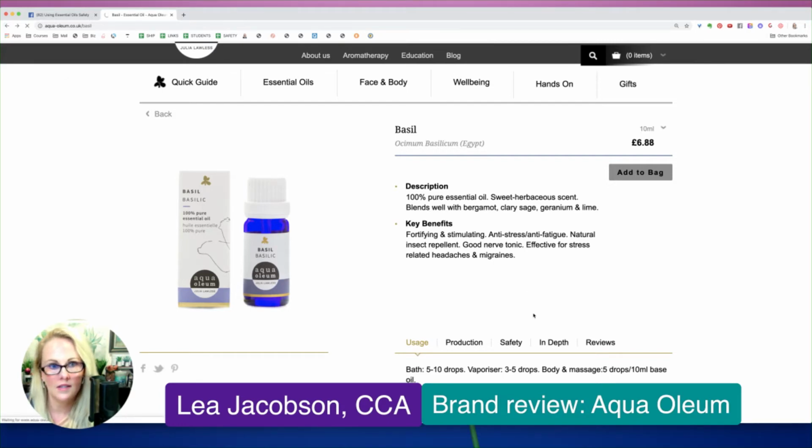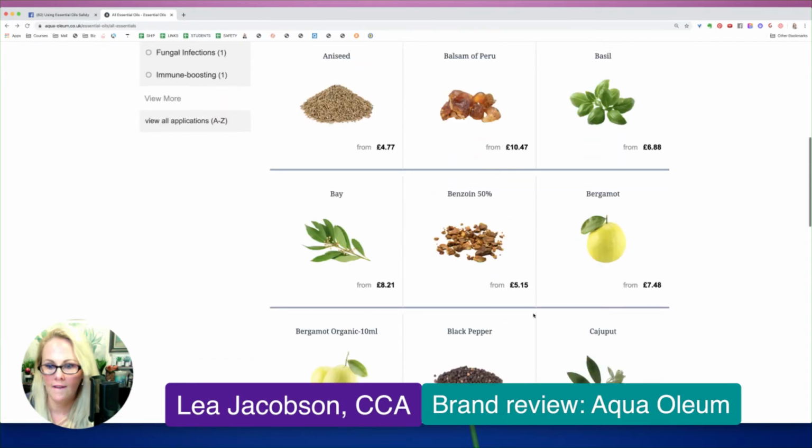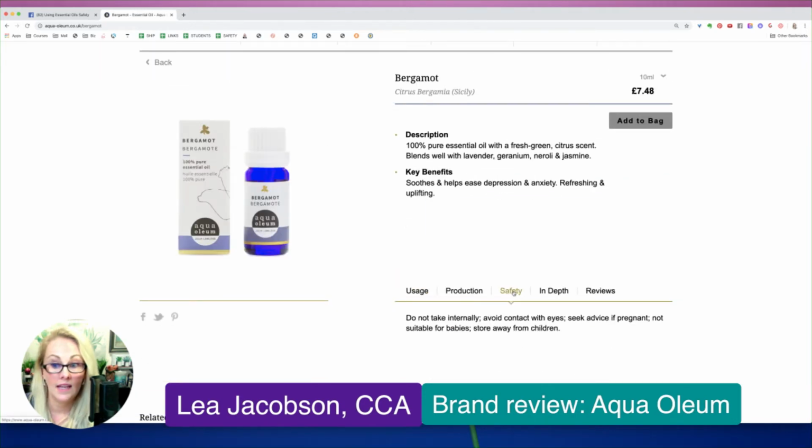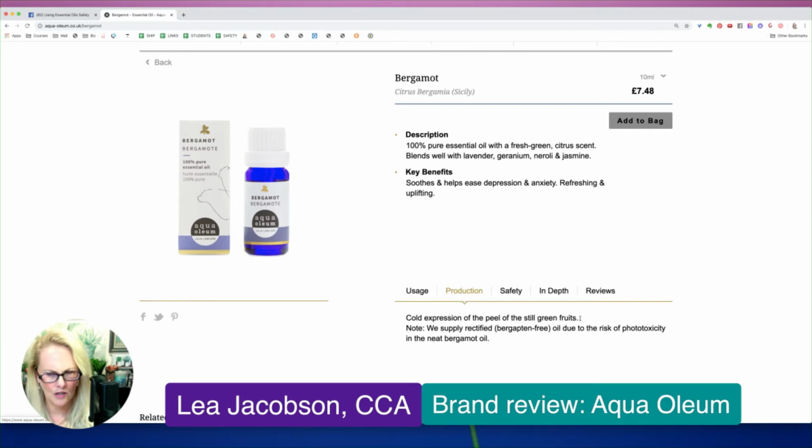All right, so let's take a look at bergamot and see if this is flagged for being phototoxic. It's not. So there's no phototoxic flag here. So let's see if this happens to be the steam distilled one. Okay, so it is. Okay, cold expression of the peel of the still green fruits. But then they're saying they supply rectified bergaptan-free oil due to the risk of phototoxicity.